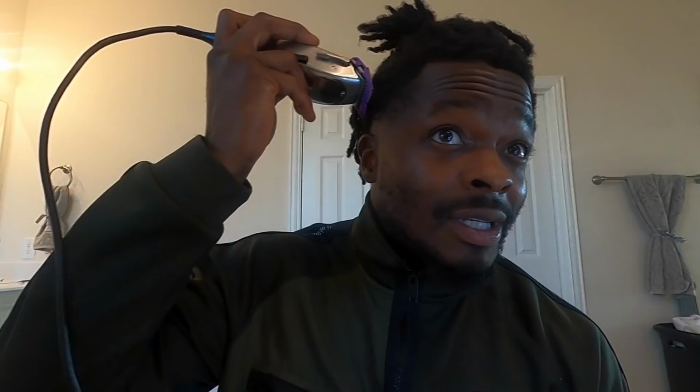So I put the guard on. See, I put the guard on and I got it on the highest setting. Always start high and go low. You don't want to start too low and then be having to design a whole new haircut.